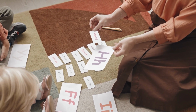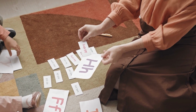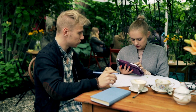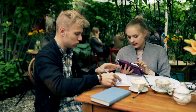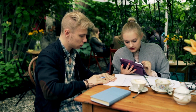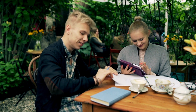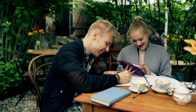Tip number 5, use mnemonic devices. Mnemonic devices are memory aids that help you remember information through association. For example, you could create an acronym using the first letter of each word you need to remember, or use a rhyme or a song to help you remember the information.